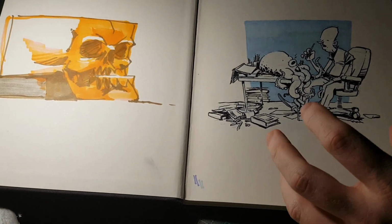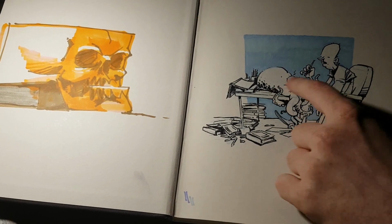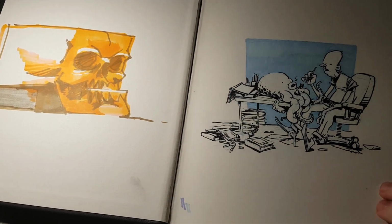Oh, that moment when you're sat at your desk drawing, but there's an octopus on your desk. Get out of here, octopus. You're in the way. You silly wet cunt.